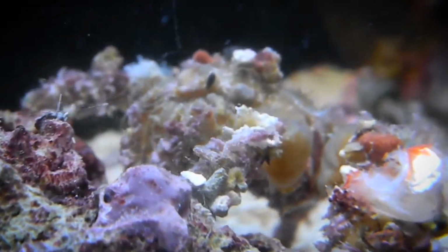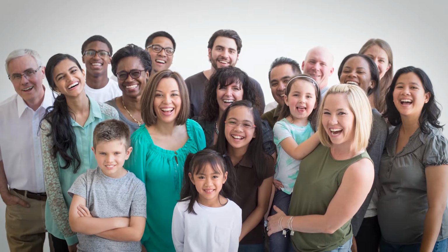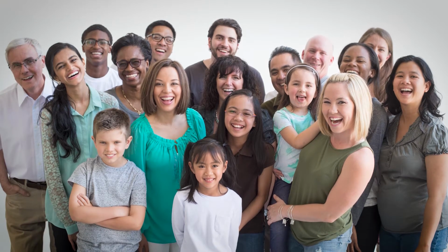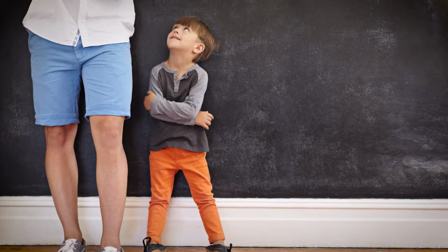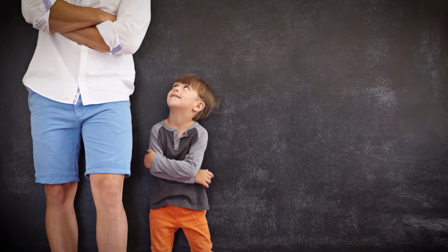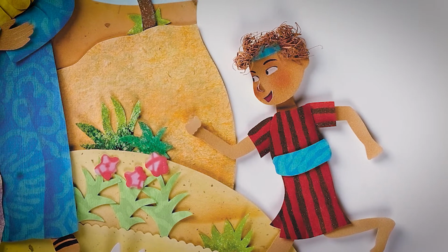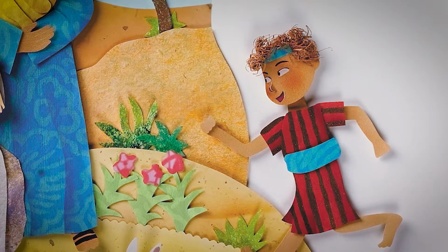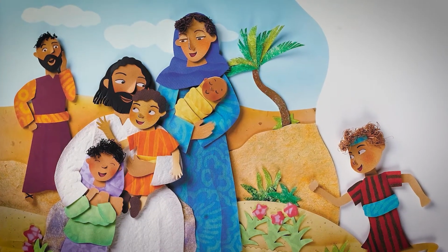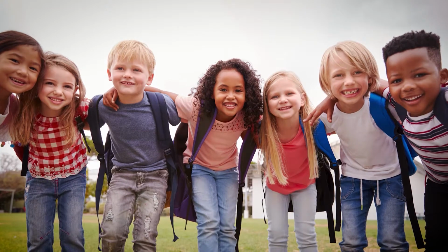I love how God made us crabs, but I'm really impressed with how God made you. You people have fingers and toes and ears and all that weird stuff called hair. God even put something inside your heart called love. Big or small, short or tall, people are all important to God. One time in the Bible, some parents brought their kids to meet Jesus, and Jesus' friends didn't like it. But Jesus told his friends, "Let the little children come to me. Don't stop them, for the kingdom of God belongs to those who are like these children." Jesus loves everyone, especially kids.